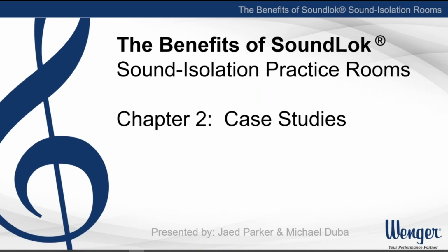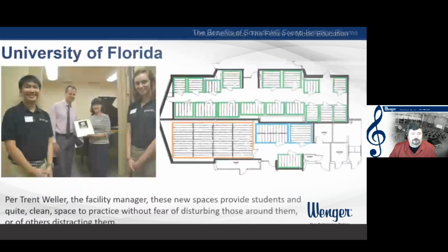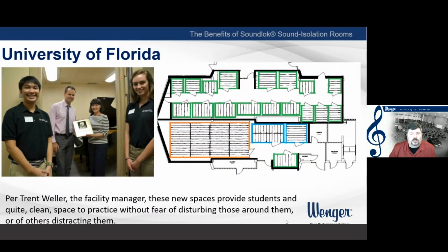Welcome to Chapter 2 of the Midwest Clinic Product Showcase. In this chapter, we're going to look at some specific case studies, installations of some of our sound isolation SoundLok rooms. Next slide. The first case study was a wonderful project at the University of Florida in Gainesville, Florida.